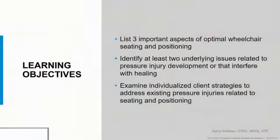So the learning objectives I hope to share with you today is to really look at three important aspects of optimal wheelchair seating and positioning and identify at least two of the underlying issues that can relate to pressure injury development as well as delay healing. And then examine some individual client intervention and strategies that happen either with existing pressure injuries or in the prevention of them. And then I'd love to hear your ideas as well, because this is, again, what we do in our clinic.